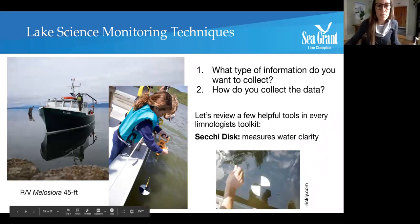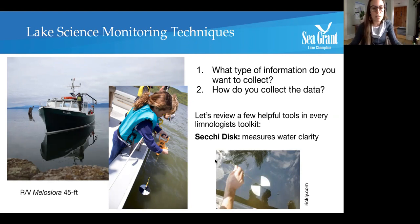Great. So hi, everyone. My name is Ashley, and I'm the Watershed and Lake Education Coordinator here at the University of Vermont Extension with Lake Champlain Sea Grant. And so, like Caroline, I also have a master's degree in natural resources. And so I'm going to talk a little bit more today about specifically lake monitoring techniques. So thinking about how do we figure out how healthy our water is in Lake Champlain.